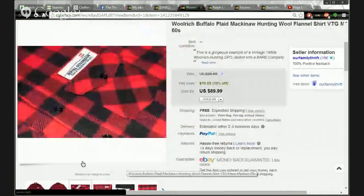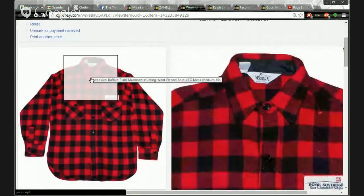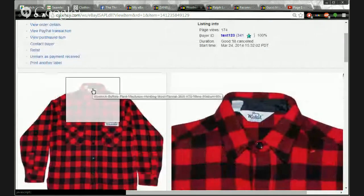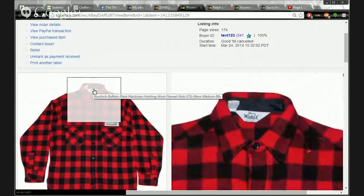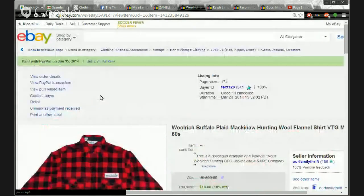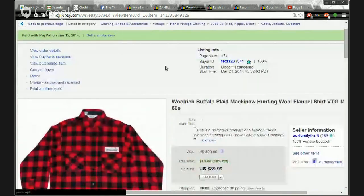Yeah, this thing was gorgeous. I picked this up for, I think, $3. And it's the same place I bought the Patagonia Synchilla shirt that sold for $3. Is that Woolrich very thick? Yeah, it's thick. Nice. So I bought two items there. I was there for 10 minutes at the store. I bought two items for like $6, and I made like $160 profit off of both of them together.